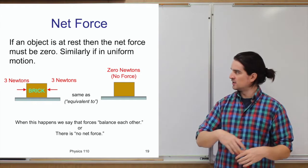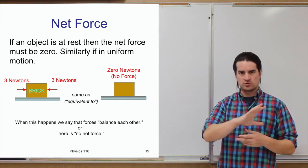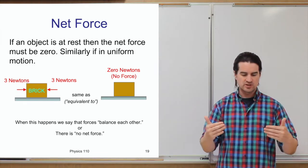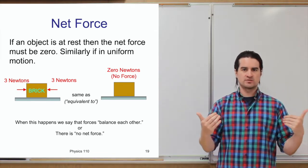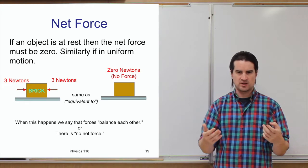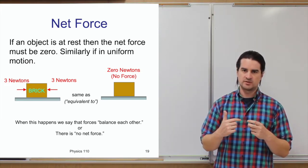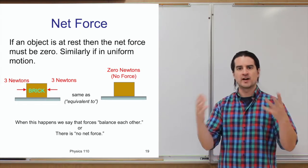So this idea of summing up forces, or looking at all the forces that are on an object and summing them up, involves looking at how much force, or the magnitude of each force that's being exerted, and in what direction that force is being exerted. So looking at force, again, as a full vector quantity.